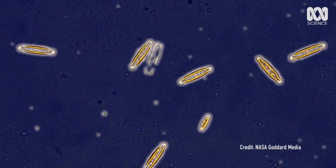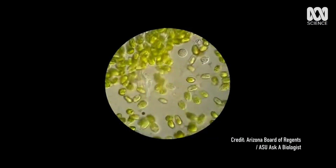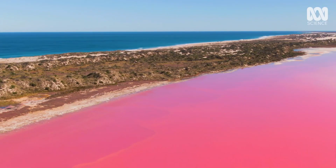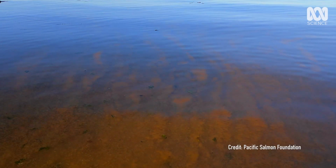Bioluminescence is the generation and emission of light by living organisms, phytoplankton generally, so microscopic organisms. Like land plants, phytoplankton perform photosynthesis. They contain these light-harvesting pigments and they can discolour the water. And this discoloration can be anything from a bright red colour to pink to brown to green.